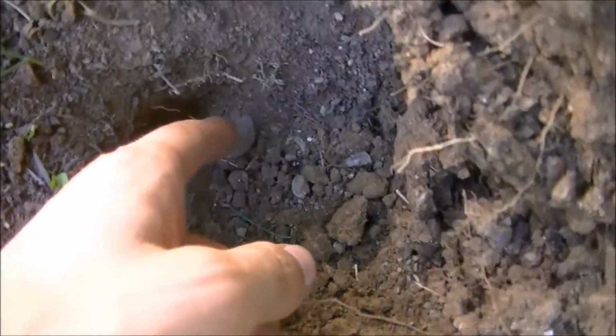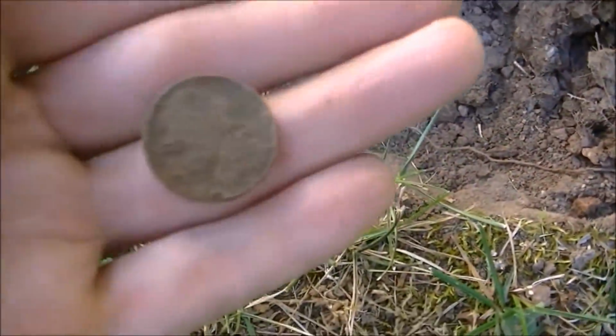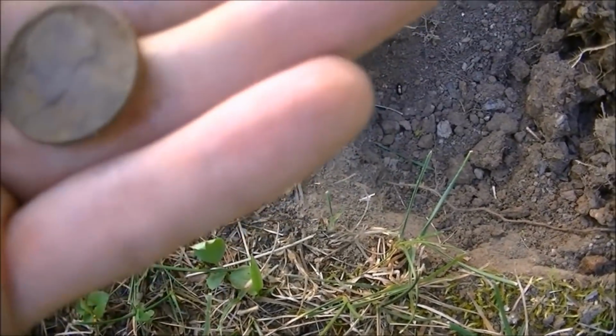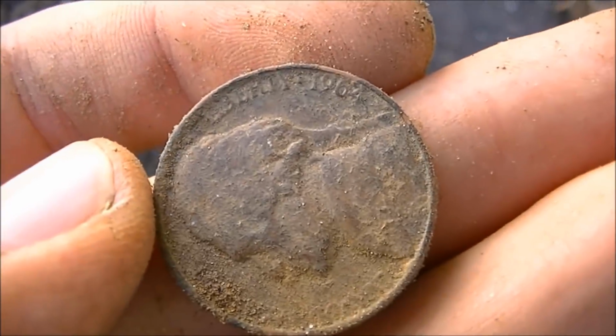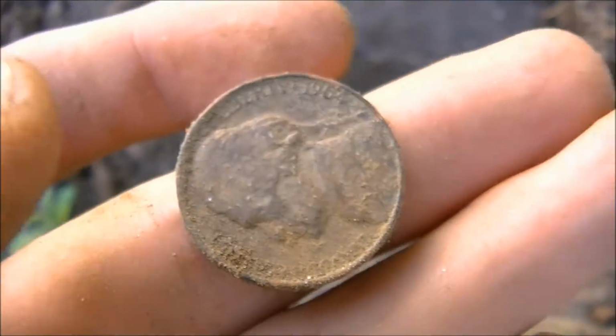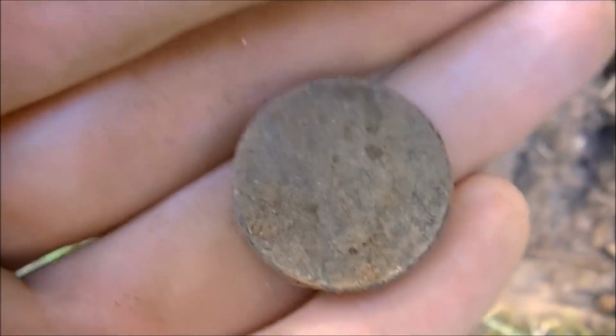Okay, had a nice solid 58 nickel tone about 4 inches down, and it is a nickel. It's a Jefferson nickel. And doesn't seem all that old. Well, 1962. That's fairly old. In the right range for silver, anyway.